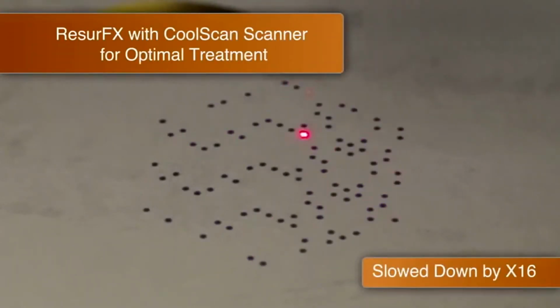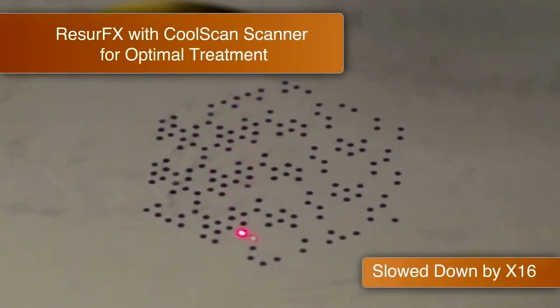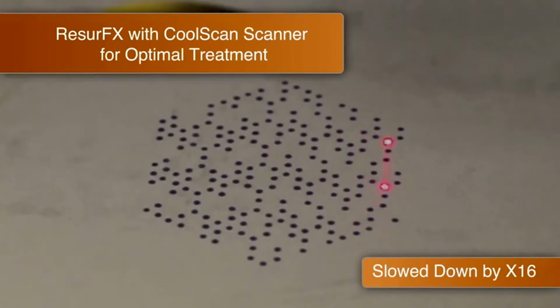The CoolScan scanner of Resurfex uses a sophisticated algorithm that places each fractional spot in a controlled, non-sequential scanning manner to protect the tissue from overheating. The Resurfex handpiece is equipped with continuous contact cooling to increase patient comfort during treatment.